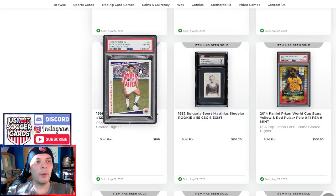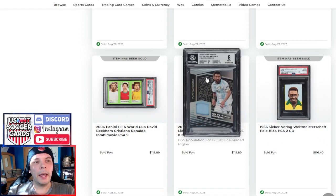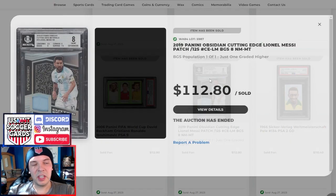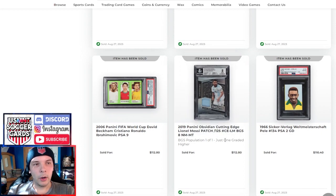Next to that, we have a Romario Merlin Shooting Stars in a PSA 8. Row above that, we have a sticker Verlag Pele that we see a good bit in a 2. Then we have, I'm guessing, just a player worn patch. Going to be kind of hard to see here. Yeah, player worn, going for 112.